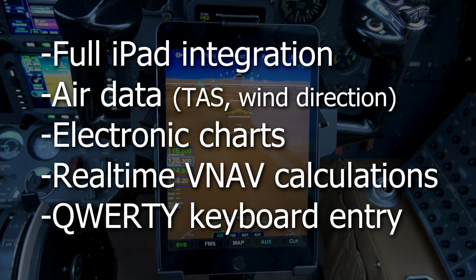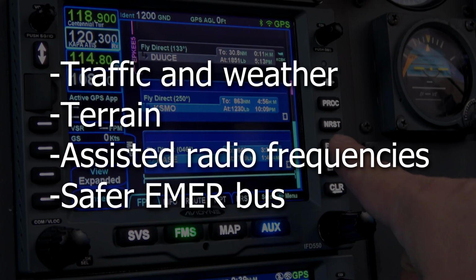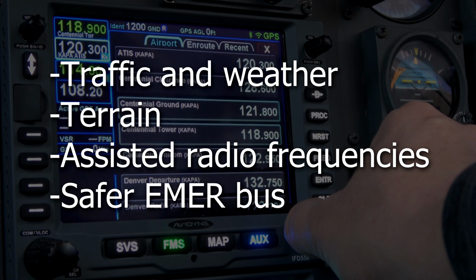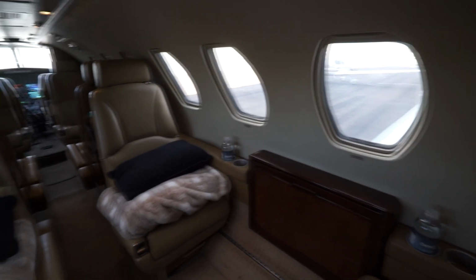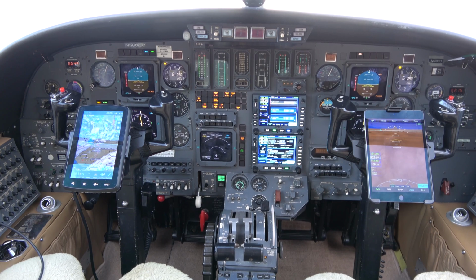VNAV calculations for your descents, and a QWERTY keyboard both on the screen and a physical keyboard to touch and feel. And then, of course, traffic and weather through ADS-B, terrain information and terrain warnings, assisted radio frequencies, which is a neat feature of the Avidyne, and a better emergency bus. So the Citation is a great plane for this installation. We've got 10 seats in this one, plus of course the belted lav. So this plane is worthy of an upgrade, and here we go into the cockpit.